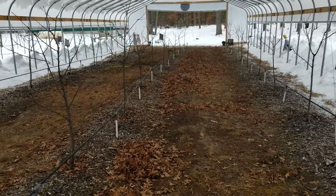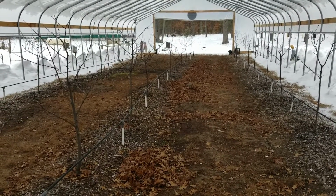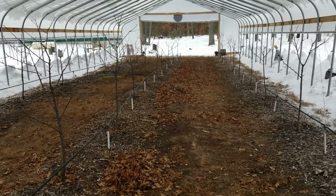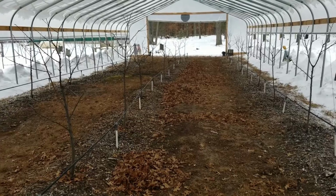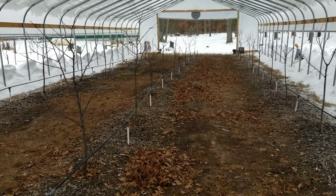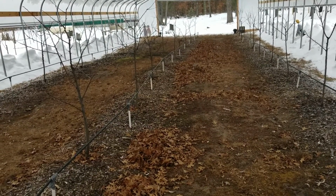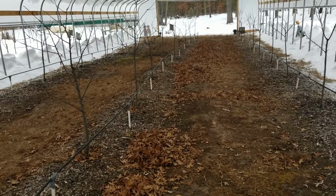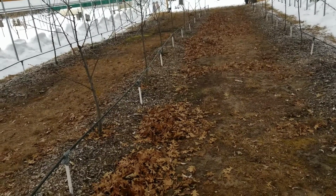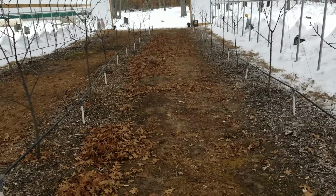Guy up the road does a lot of tree trimming and all that kind of stuff, and he mulches all the stuff that he's got. He's going to be bringing in a whole bunch of mulch, and I'm going to put it down through the lanes here. The mulch will help the moisture stay in the ground underneath the high tunnel. It'll also prevent weeds and all that stuff from growing. So that's one of our challenges this year, to keep the weeds from growing underneath here and giving these trees a little bit more moisture.